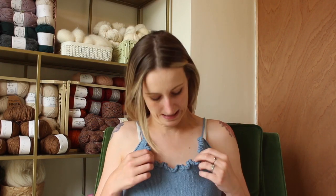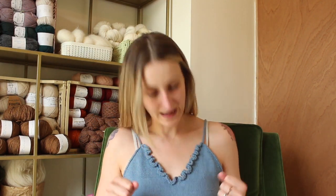Otherwise, I'm really happy. I did an I-cord strap, which runs all the way under and all the way back up again. And the ruffle is picked up afterwards and applied on. I think it's quite subtle because it's in the cotton. It just lays quite flat and quite stiff. And I was a little bit unsure as to whether I would like this originally, but I really do.